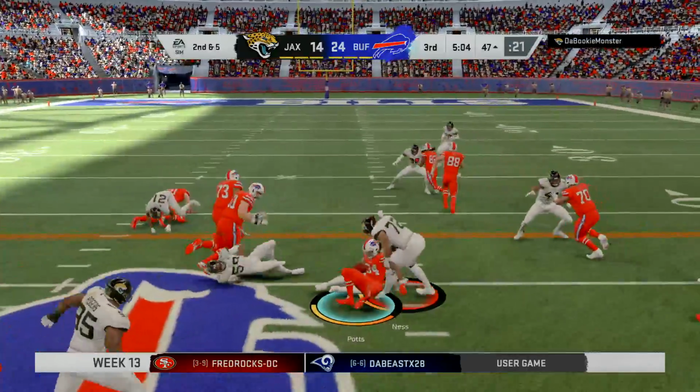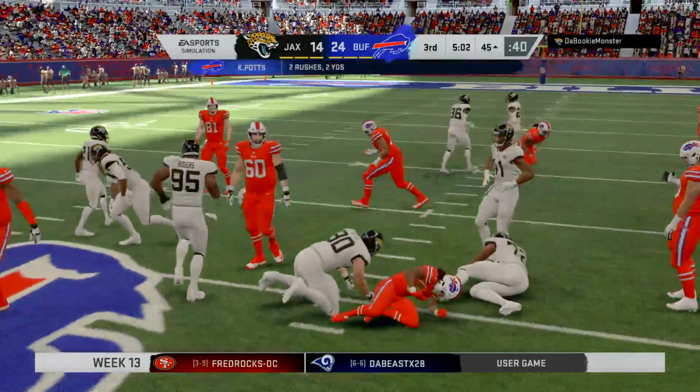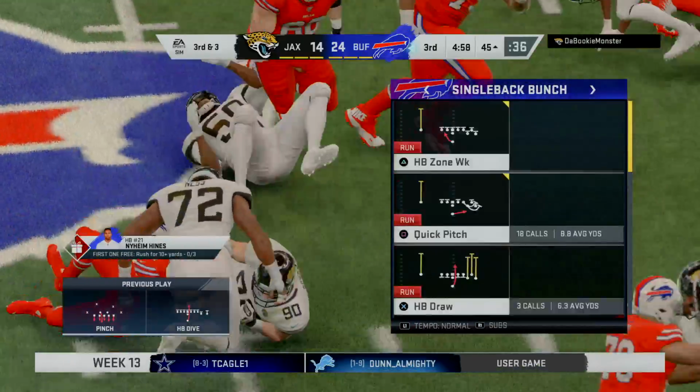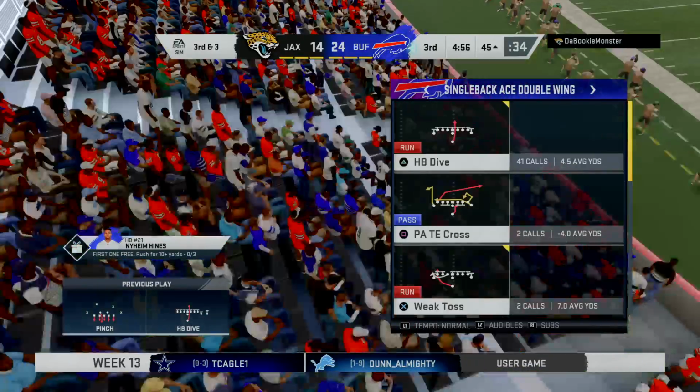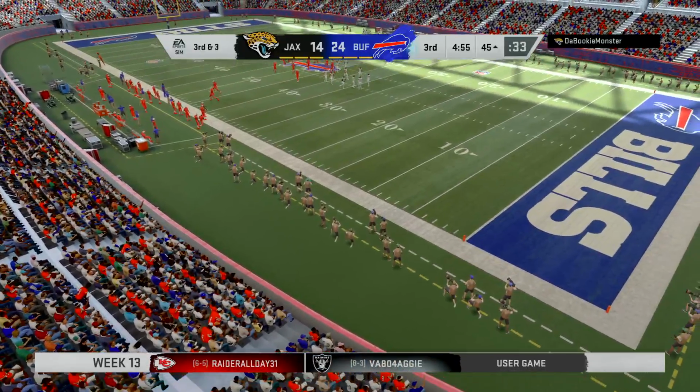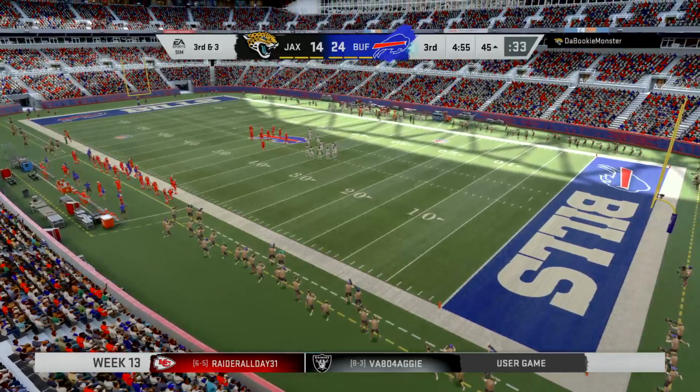And he'll give it here to his running back. It'll be a pickup of a couple, and it leaves him with a 3rd and 3. What an advantage having an elite guy in the middle of the defensive line, because not only does he take up the space and let the linebackers run free, but he can also make plays himself, as we just saw there.